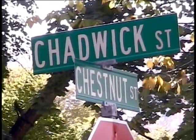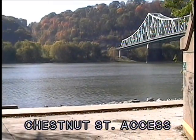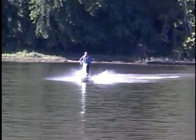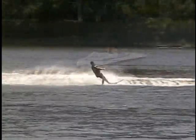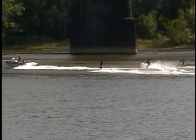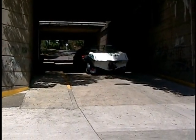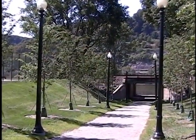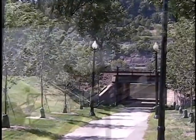Public access for boat launching has been available in Swickley off Chestnut Street for many years. As we all know, the interest in recreational boating and other water sports is ever increasing. In 2007, improvements were made to the Chestnut Ramp and a dock was added. A long-closed underpass at Walnut Street was reopened. A dock and an upper deck with access walkway and lighting were added.